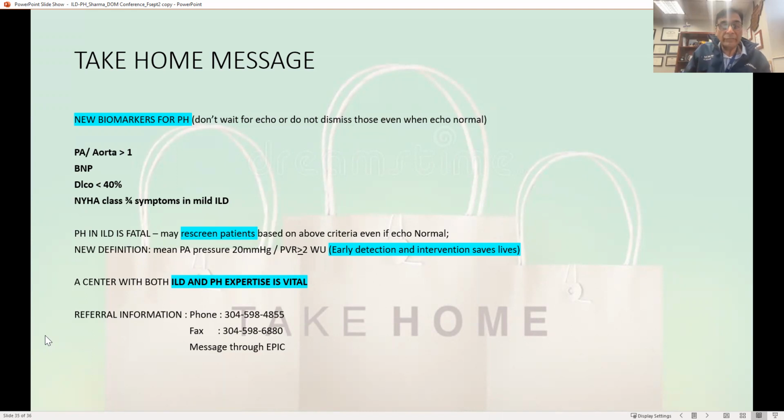What are some of the low-hanging fruits instead? PA to aorta ratio. There is not a single person with interstitial lung disease who will not have a CAT scan. That's how the first step in the evaluation of ILD happens. So you don't have to wait for months for an echo to come back. You don't have to wonder whether this echo three months down the road is valid or not. Is it showing what it needs to show or not? You could have the PA to aorta ratio, and if it is more than 1, hey, something is not right in the chest.